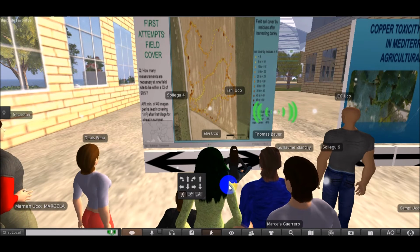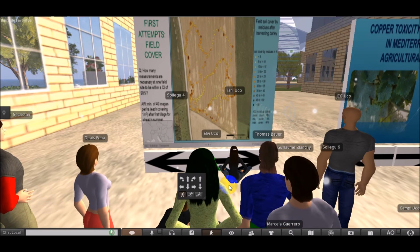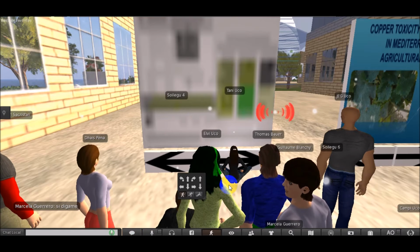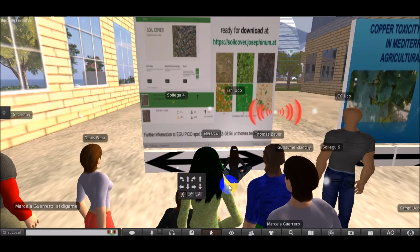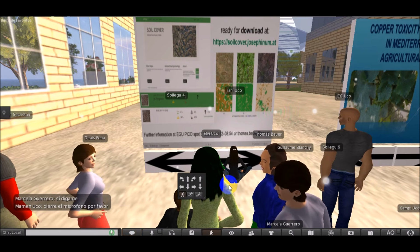We are proposing more tests on different catch crops, field crops, and after different management operations. But the good news on the soil cover app is that we are now able to deliver it. It's available now, and it's for free, of course.